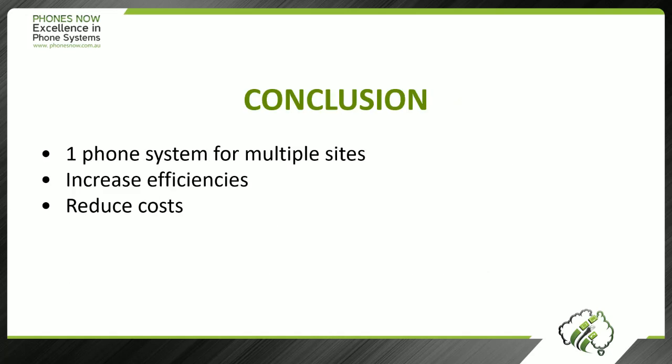So in conclusion, you only need one phone system to service multiple sites in your business. You can increase efficiencies while reducing costs.